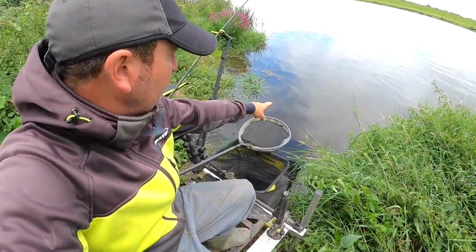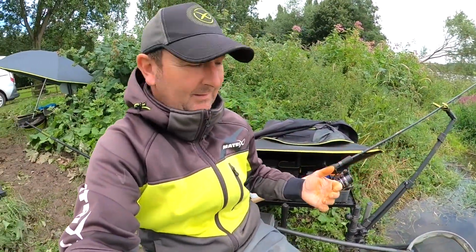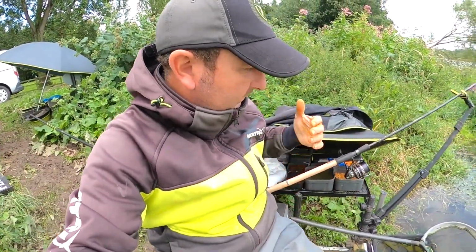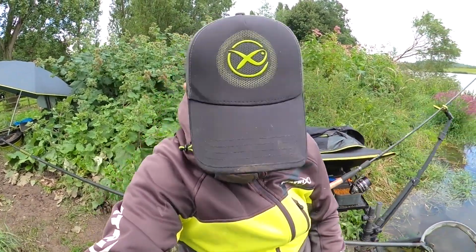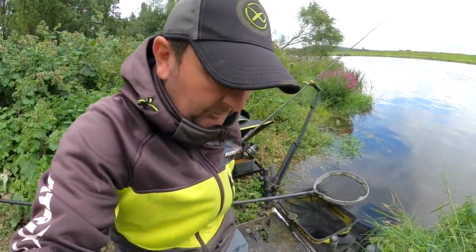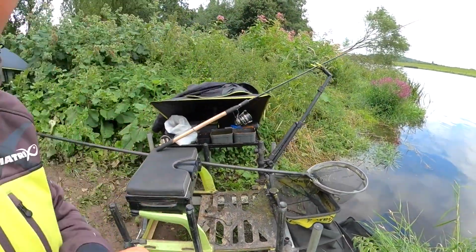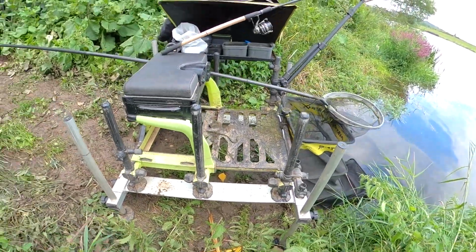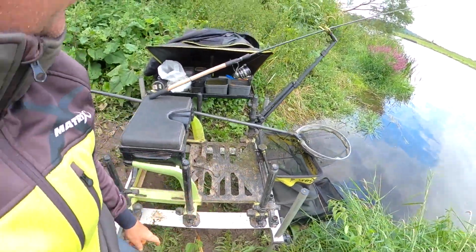Normally in a match I would be sat down there, but it is quite deep just there, and I'm only casting a feeder. I've sat up nice and high, which I'll show you in a minute, and it just keeps me away from the water's edge, because it is quite slippy as well, particularly when it's raining. As you can see, all the mud behind me, that was really slippy this morning. So I'm on the platform, as you can see. Just nice and comfortable. Plenty of mud, plenty of character on this foot plate now.